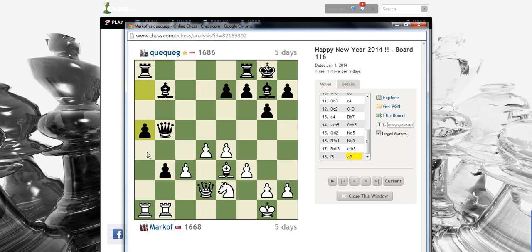Black wants to play a4 here, and how does white upset the apple cart? Well, let's see. I hate to open up this diagonal, but I'm trying to create a square for this knight. Now a4. Yeah, maybe black can get away. And the players are playing so quick. You know, they see these things.